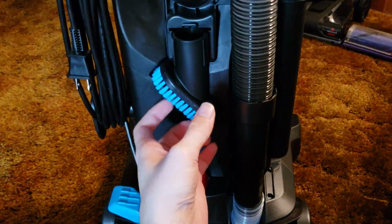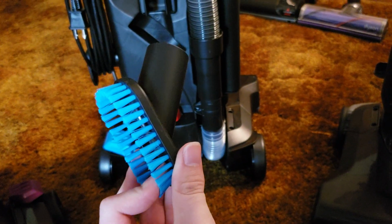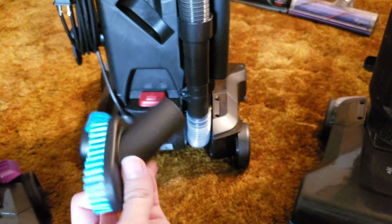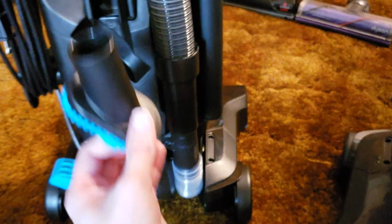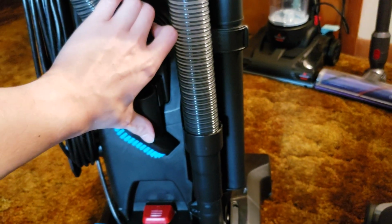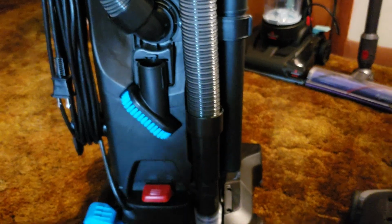And of course, you get a little dusting brush back here, which does the trick. It's more so an upholstery brush. You're not really going to get a lot of good dusting with this. If you want a better quality dusting brush, you should probably splurge on something like the Elite Rewind Plus for around $100. That dusting brush is phenomenal for a budget, in-store vacuum. As far as actual dusting, it's very soft, very good for dusting delicate items. This one is more so for upholstery.